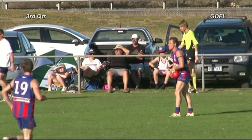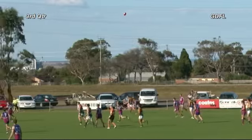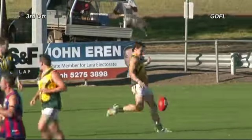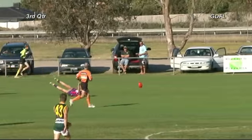Bell Post Hill controlling it again. Symes almost can get it back. And Pisano, absolutely on his own, Werribee in defence there, no problem at all. And it's kicked at the moment as the ball comes back to centre wing.